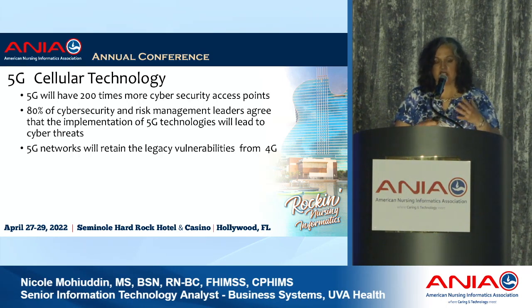With 5G, it takes lots of third-party hardware and software to build and run. So you have many more points that can be accessed. And about 80% of cybersecurity risk management leaders agree that implementing 5G can lead to cyber threats. Also remember, with 5G, it promises so much, but if any of the legacy vulnerabilities were not fixed in 4G, they come right on over into 5G.